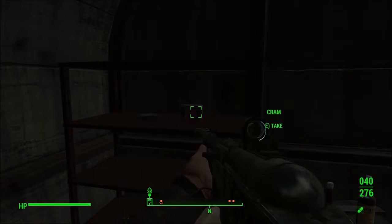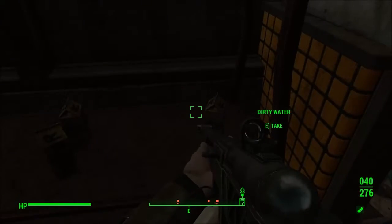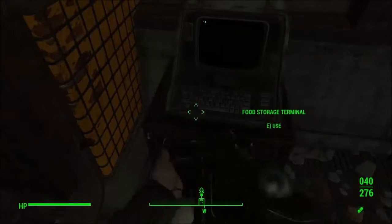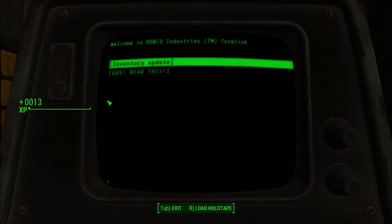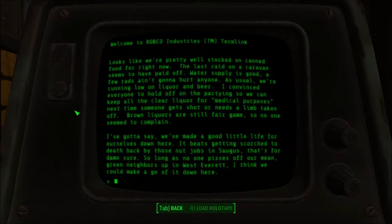Some canned dog food, cram, potted meat, pork and beans, a terminal. So let's see what we have here. The inventory update. Looks like we're pretty well stocked on canned food for right now. The last raid on a caravan seems to have paid off. Water supply is good, a few raids ain't gonna hurt anyone. As usual, we're running low on liquor and beer. I convinced everyone to hold off on the partying so we can keep all the clear liquor for medical purposes next time someone gets shot or needs a limb taken off. Brown liquors are still fair game, so no one seemed to complain.